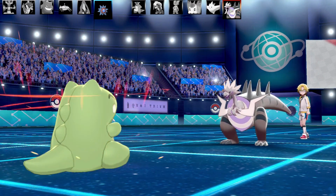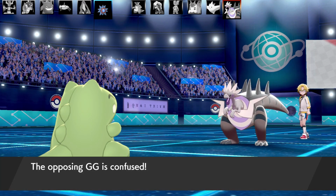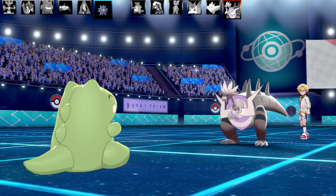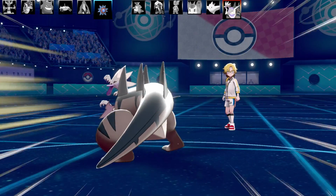Usually I just do these to troll and to have some fun. I mean, I was using level 1s, right? So this was on for young and old. You know what I'm saying? So the Bolt Beak is going to miss. The Trick Room's gone. I've lost my speed edge. Bolt Beak is going to land.